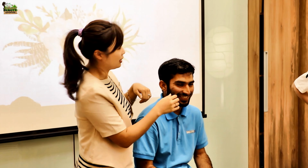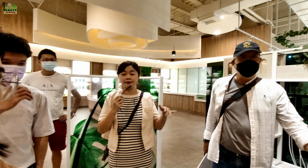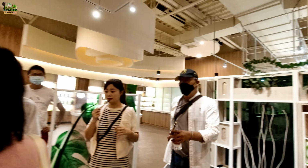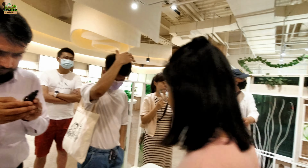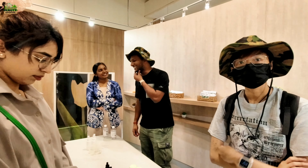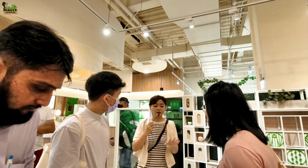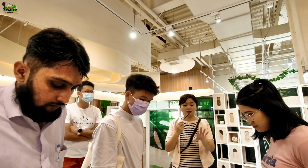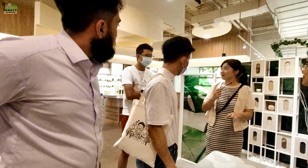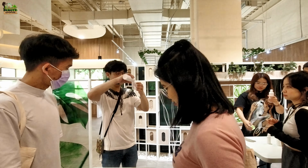After showing these things, it's time for the DIY, in which they teach us to make a toner. What I like most in this toner is the smell. There are different scent ingredients: one is rose, one is lemon, and one is another flower. I remember these two, so in my toner I use lemon and rose, and the fragrance is very amazing.